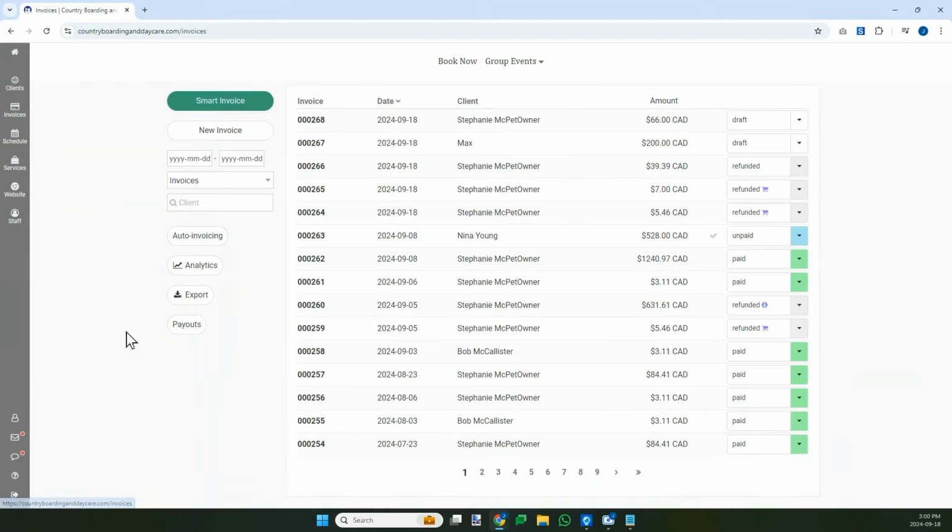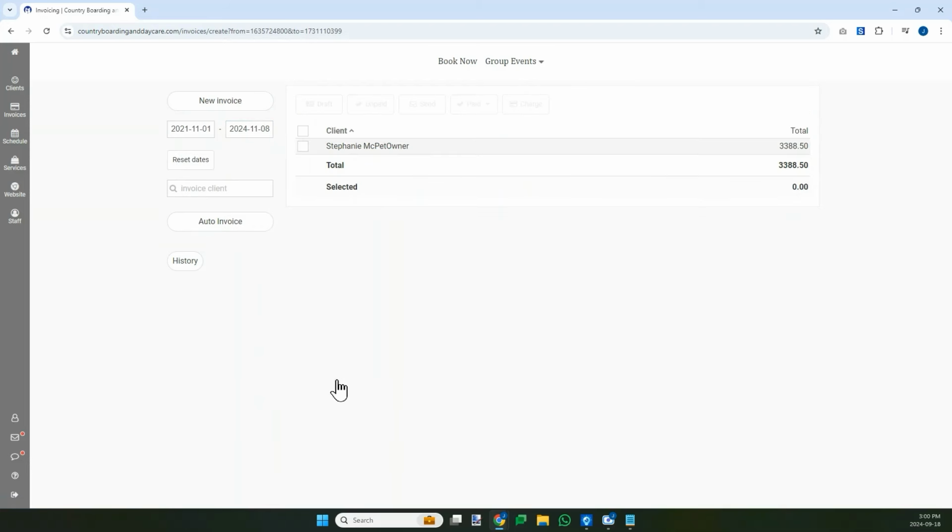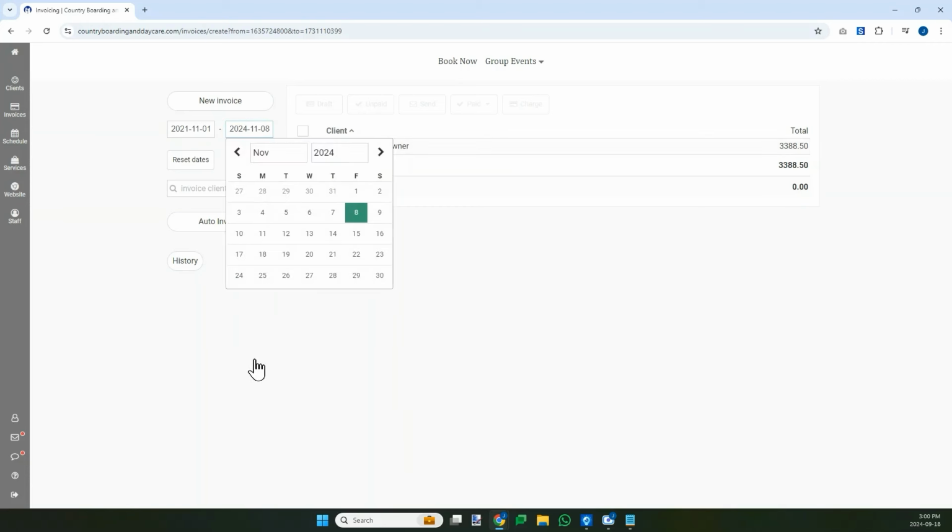What changed is that if I go back to the smart invoicing, there's nobody that owes me money. And this is actually the best practice. You don't want people owing you money. So you can look to this feature to ensure that no one owes you money and everything's accounted for. You could even go into the future. And once again, somebody pops up here because there are things she is booked for that she would in turn owe me money for, but I can charge for those things right now. A total of $3,388.50. It's because I moved up to November 8th.